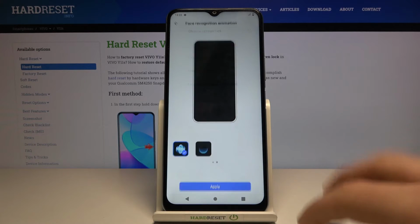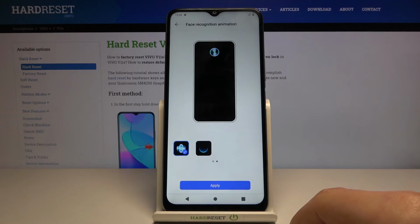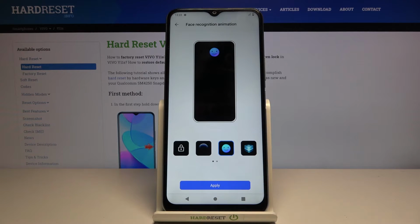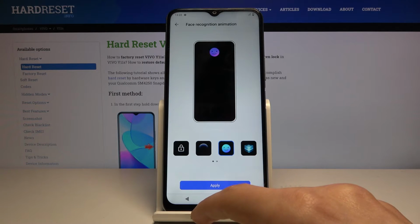Now if I try to apply it, it will just bring me to this page right here where I have to set it up. But as you can see, there are several different options, so you can choose whichever one you like more.